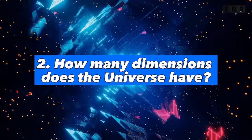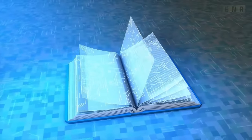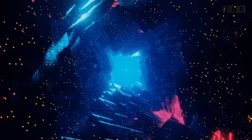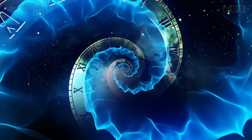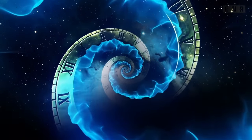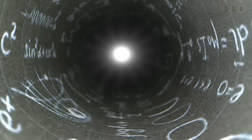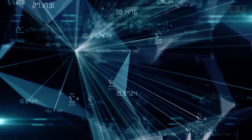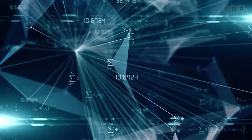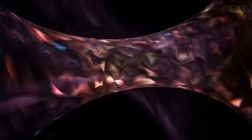How many dimensions does the universe have? To the best of our knowledge, the universe as we know it has three spatial dimensions, length, width, and height, and one dimension of time, making a total of four dimensions in space-time. This is known as the four-dimensional space-time. However, some theories in physics, such as string theory, propose that there may be more than four dimensions, possibly up to 11 dimensions, but these extra dimensions are thought to be curled up or compactified to be too small to be observed at our scale.